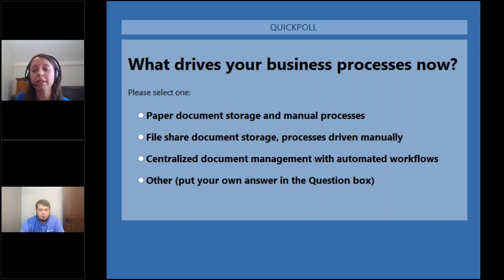What drives your business processes now? Maybe you're still using paper processes, paper document storage, or file share solutions, but maybe your processes are still driven manually. Another option is maybe you're already using a centralized document management solution and you already have automated workflows. That's cool too, and you're here to check out what DocuWare can offer you. Or if you have another comment, feel free to put that in the question or chat box.